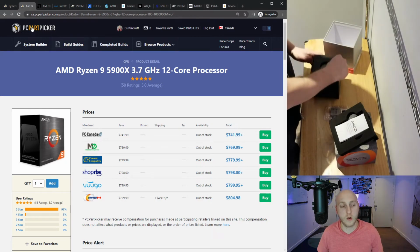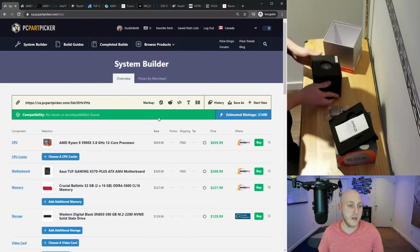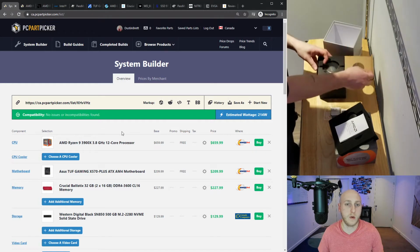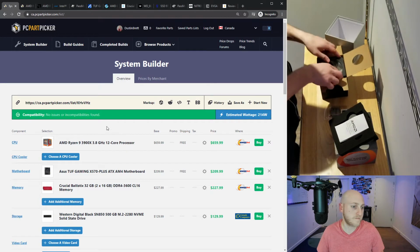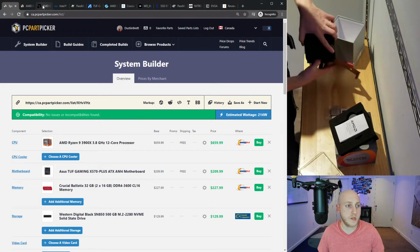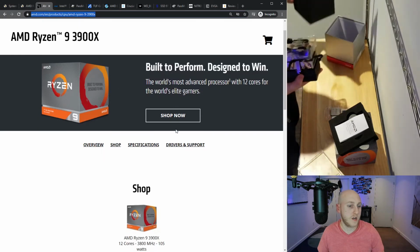It's the same amount of cores and threads, but it has a few improvements, better for gaming from what I hear, and it seems to have better single-threaded performance as well. Let's get into the processor and talk about it a little bit, and about what I had before.